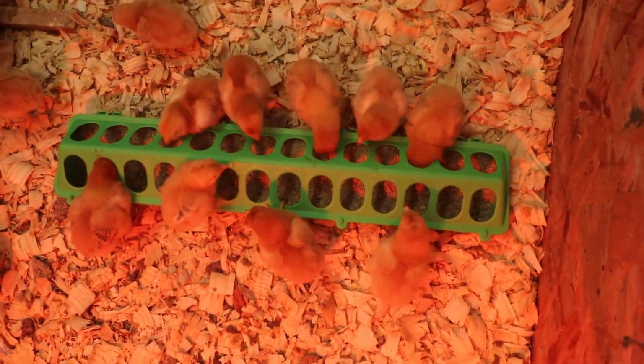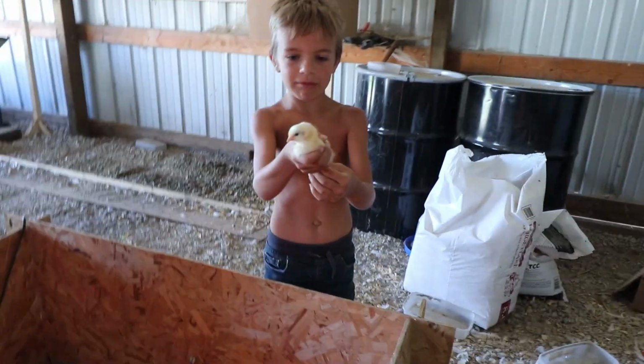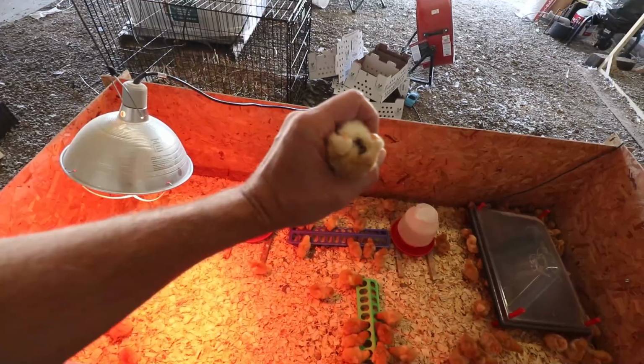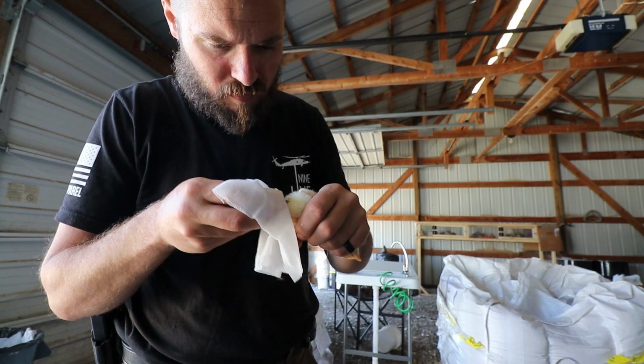There's a chick that is trying to crawl into the hole. It's super beautiful. That one's very white. But looks stuffed up. This is what the pasty butts look like.